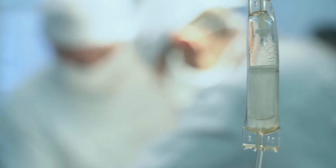Fortunately, cystic fibrosis can be treated. So far, however, there is no known cure.